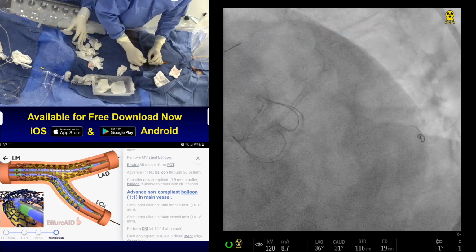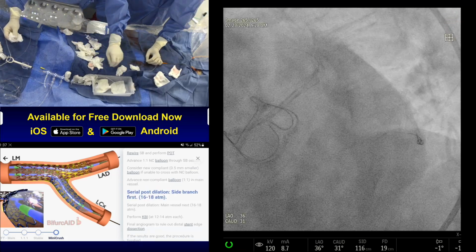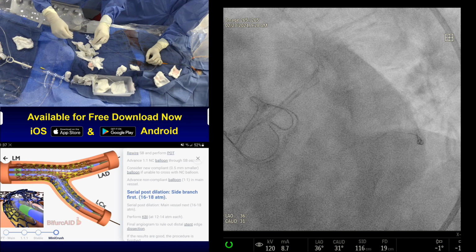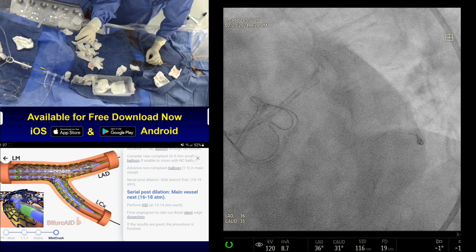But then 4.0 balloon anchor, no. 4.0 will be too big. No, 4.0 will be okay. 3.5, right? But that's a 15. Yeah, that's fine. Give me that. Okay. Yeah, we have a 3.5 balloon. We'll use that.